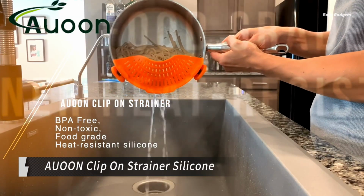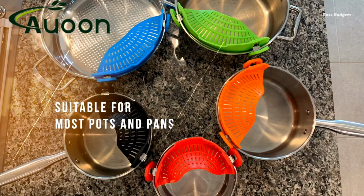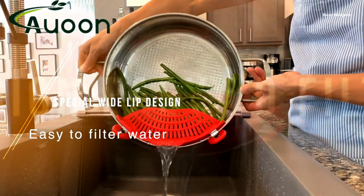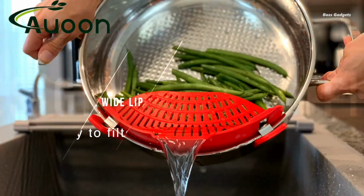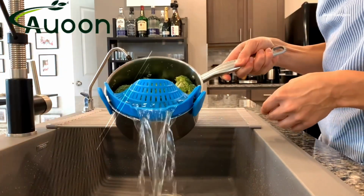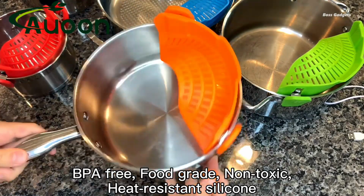Simplify your kitchen routine with the AUOON clip-on strainer silicone. This kitchen gadget offers practical functionality and a compact design, perfect for kitchens with limited counter space. Versatility is key. This clever strainer snaps onto most pots, pans, and bowls, both large and small, with 2 easy-to-use clips.